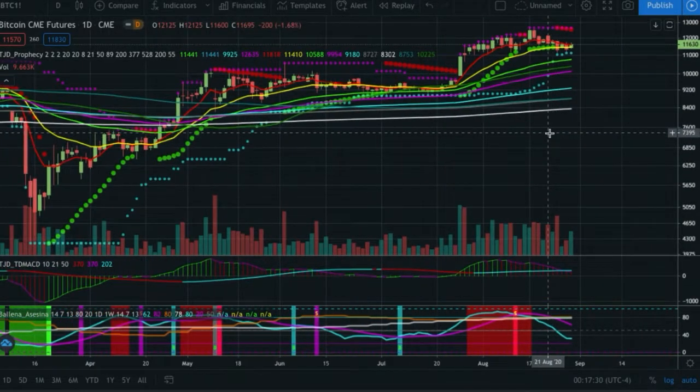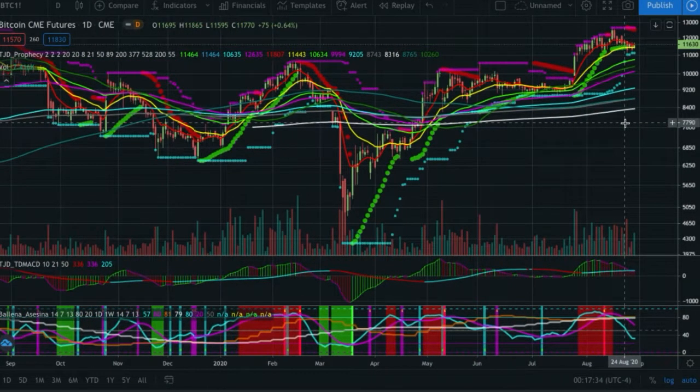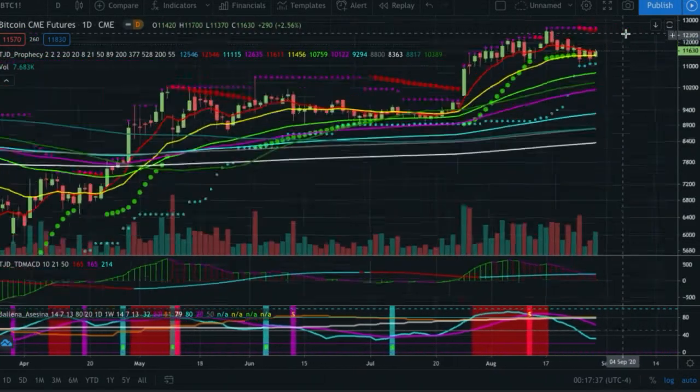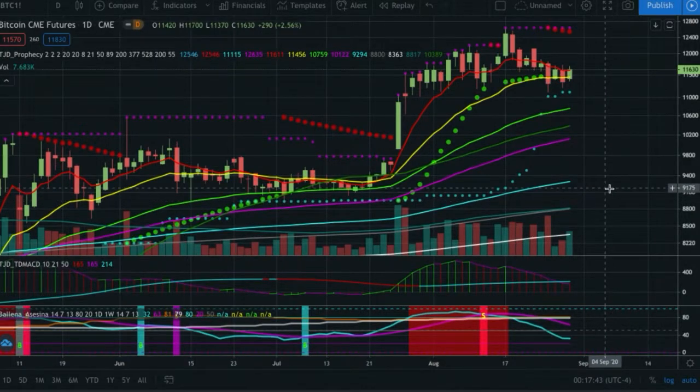But we are very far away from the 200 moving averages. And typically, the further you get from the 200 moving averages, the more violent it's going to be when you come back to see them. And you will come see them eventually. It might not be today, it might not be tomorrow, might not even be for 6 months, might not be for a year. But when you do, you're coming to see them.